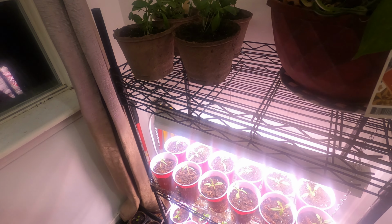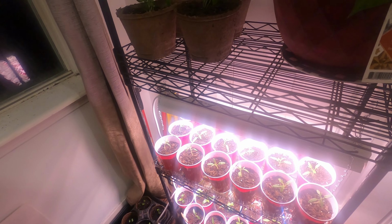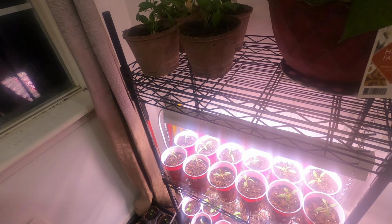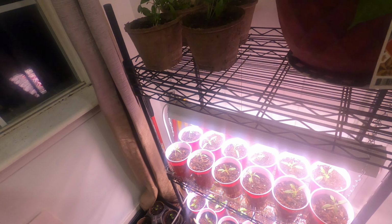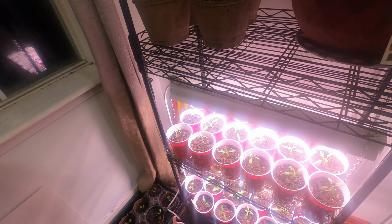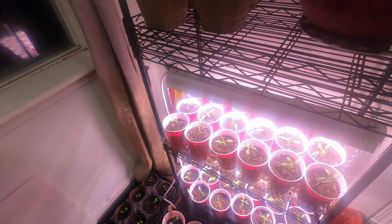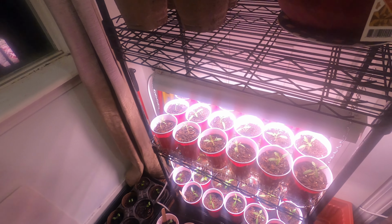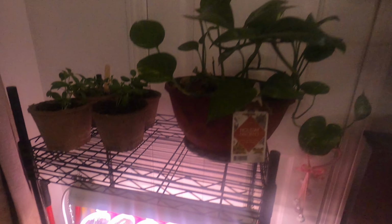Everything out in the greenhouse is doing really good. We're supposed to have some storms. Supposed to be down in the 20s. We may have a chance of snow. So I'm gonna have to get the heater going in the greenhouse, and I may have to bring those plants in if it don't get warm enough in there.